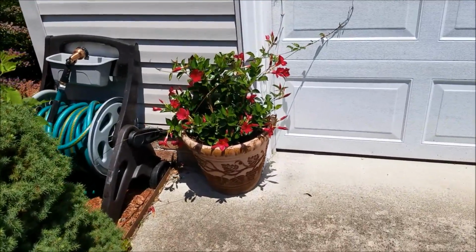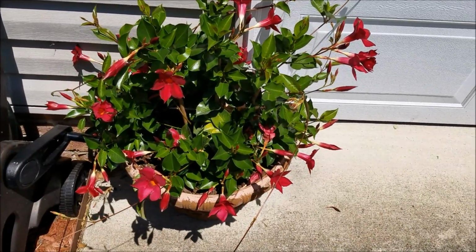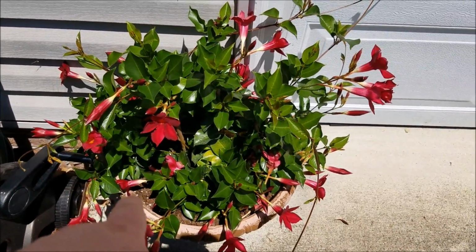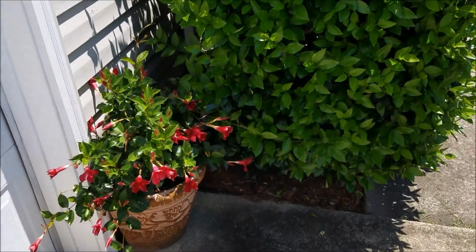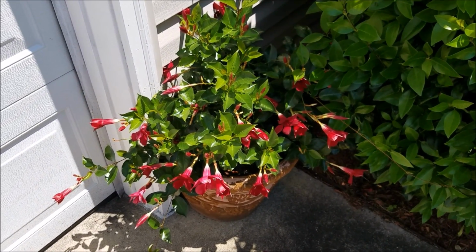These are the 2 flower boxes in front of the garage. You can see these flowers are doing absolutely great. I'll have to water these a little bit later tonight. Not really a gardening guy, so I don't know the names of these, but they're doing really well. I got one on that side and then one on the other. I'm sure one of you guys can tell me what these actually are. But man, they are just doing fantastic.